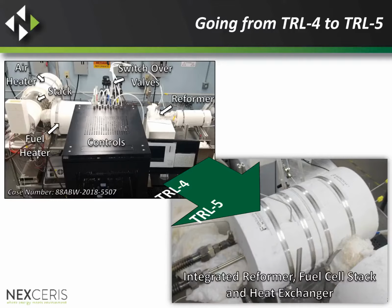It was also able to demonstrate multiple start and stop cycles with the unique attribute of a stagnant shutdown, defining this by not having any fuel or air supplied to the system or the stack while we were doing the cool down of the cycle. This IFCS system was able to achieve a TRL-5 via these demonstration tests.